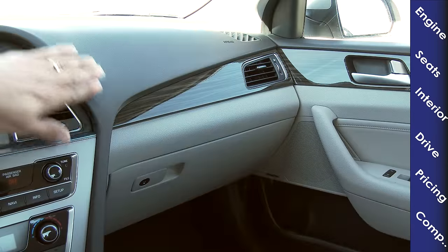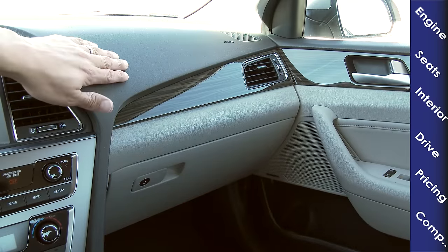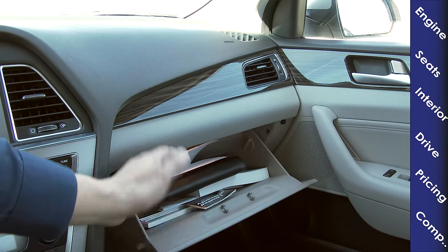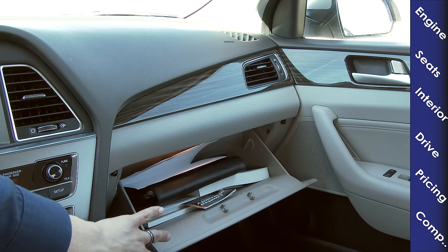The overall design is clean and simple, reminds me a great deal of Volkswagen and other German products, soft touch injection molded upper dashboard, hard touch lower, and then we have a very large glove box right down here. It is sort of the bin arrangement that folds out of the dashboard. I was able to fit a tablet computer inside.